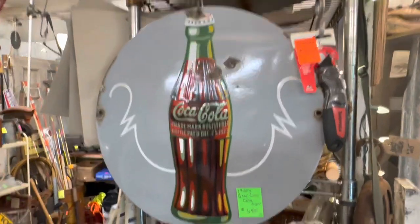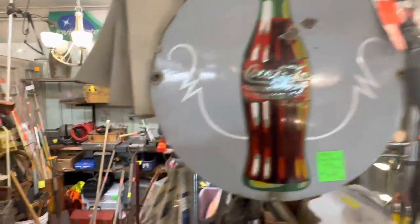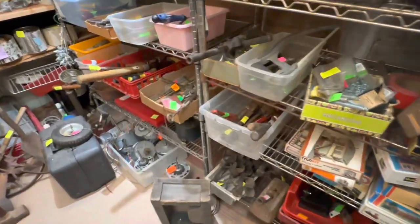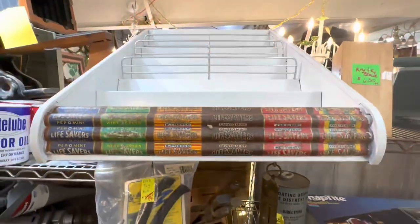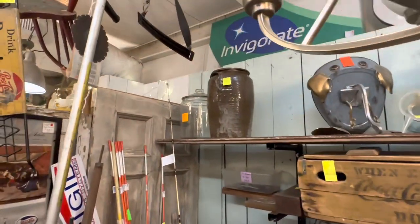A nice sign. I think that's pretty rare. The gray Coca-Cola. That's pretty cool. Lifesavers, right? Nice piece of art.